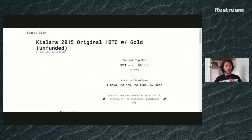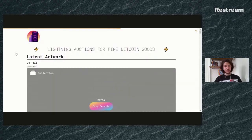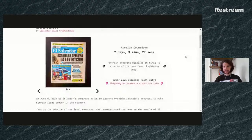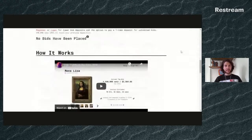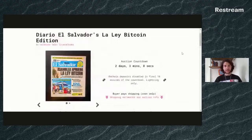What do we have? We've got one more auction for you. Let's check in on it. It is Diario El Salvador, La Ley Bitcoin edition. Again, the official announcement from the Diario El Salvador, the local newspaper in El Salvador, announcing that the government approved Bitcoin as legal tender. No bids on this yet. This is wide open. Get in there. This one's going to age nicely, I think.